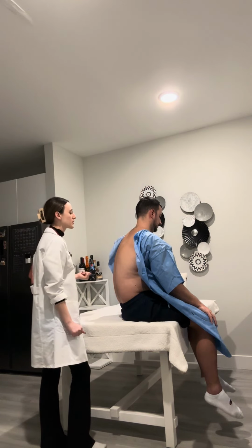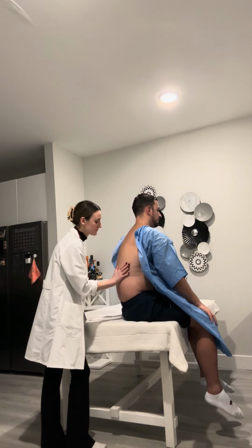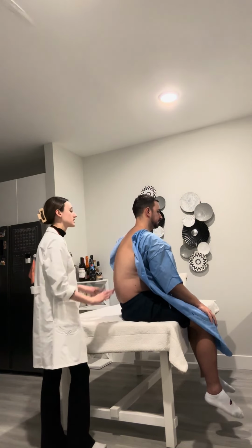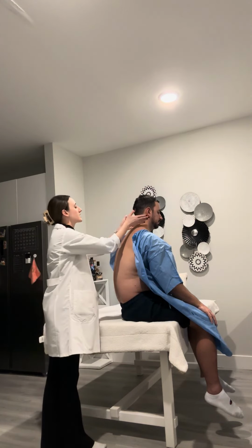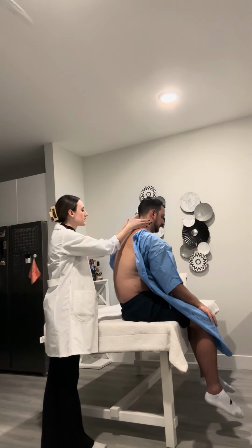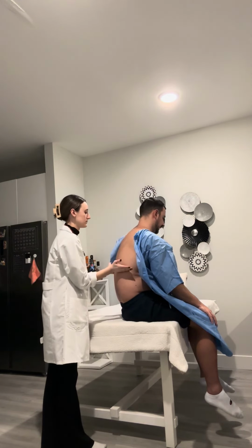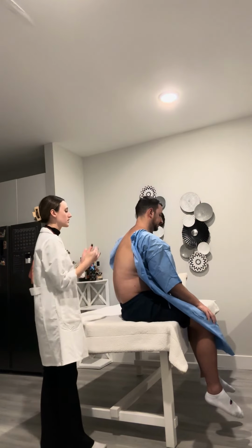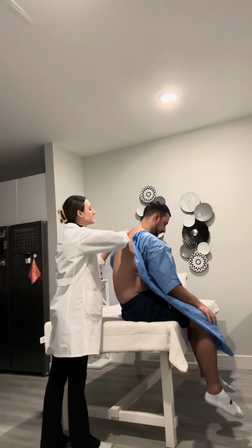I'm going to assess for your chest expansion. Take a deep breath in and out. Okay, we have a positive chest expansion. Now I'm going to assess for your tactile fremitus. So you're going to say 99 repeatedly when I move my hands. 99. Okay, vibration was felt throughout. Now I'm going to percuss your lung fields.